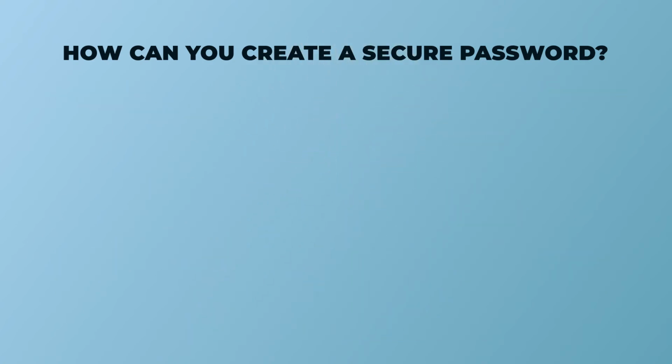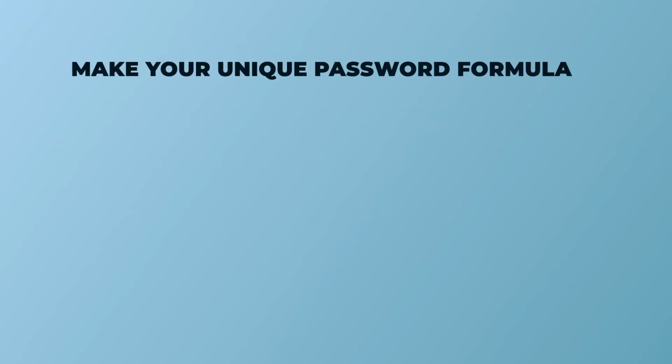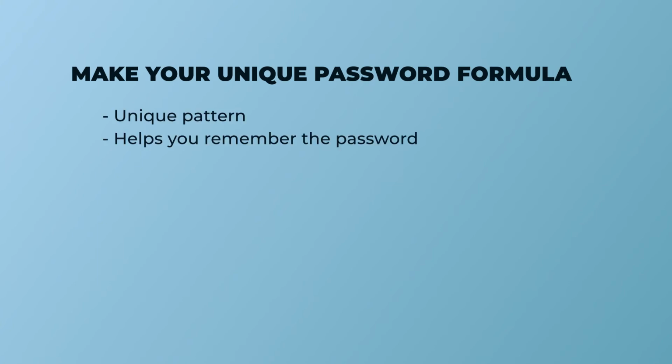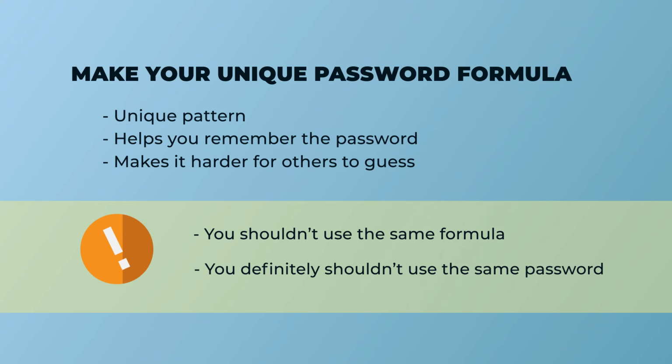But first, let's review the key features of a secure password. 1. It should be hard for someone else to guess, but easy for you to remember. 2. It should be between 12 to 16 characters. And 3. It should be a combination of letters, symbols, and numbers. I'll show you an easy way to create secure passwords by using your own unique password formula. A password formula is a unique pattern that helps you remember the password while making it harder for others to guess. Here's how I do it, but you shouldn't use the same formula, and you definitely shouldn't use the same password.